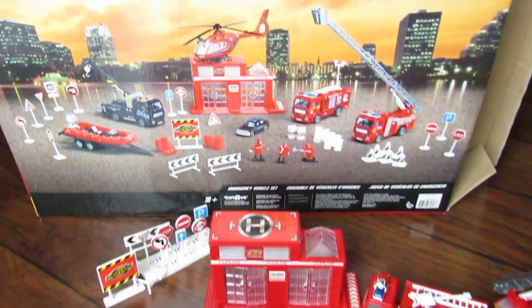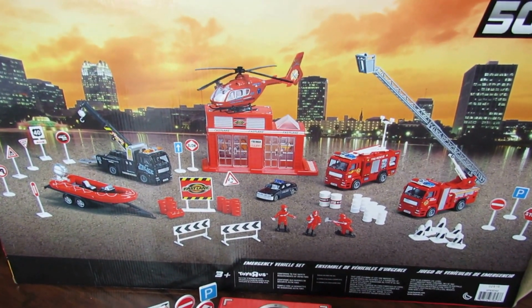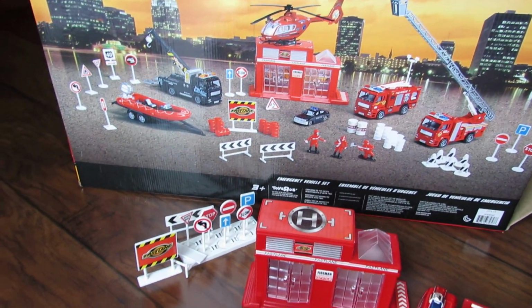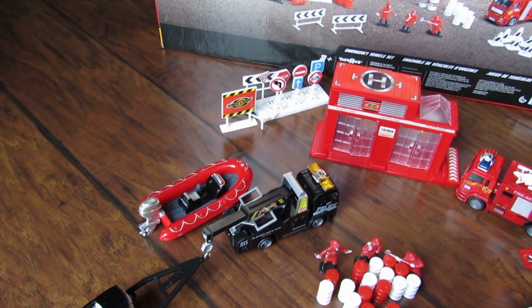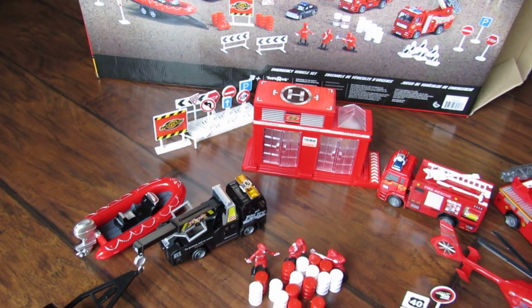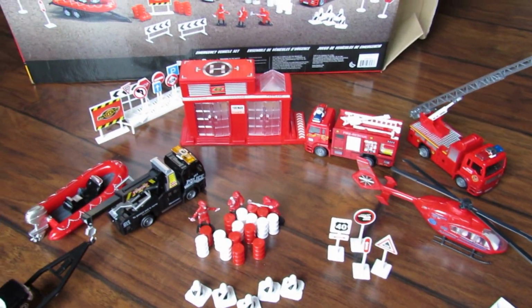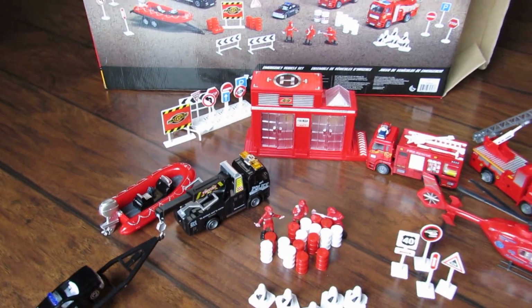Here we have a set of the fire station, and we have fire trucks and firemen and a police car and a towing car, all kinds of signs. And I will show you guys closely what we have here.